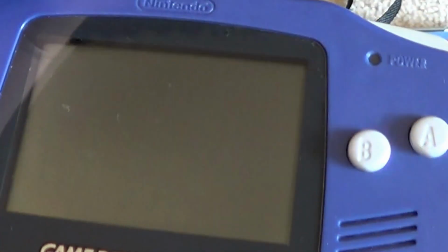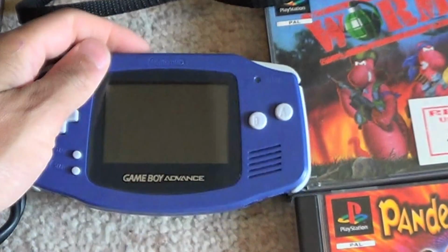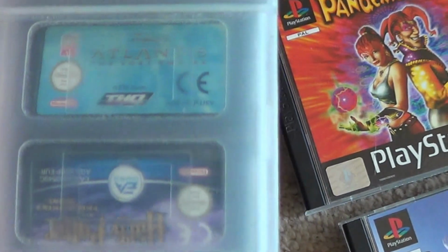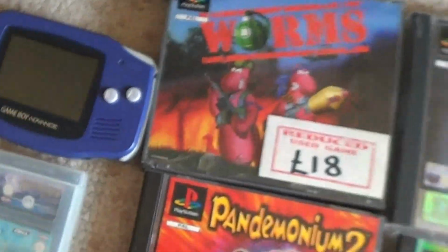The screen is in mint condition, it's only dusty, the best condition screen I've seen at a car boot. Works all fine, came in that case over there, and two poor games, Harry Potter and Disney's Atlantis.